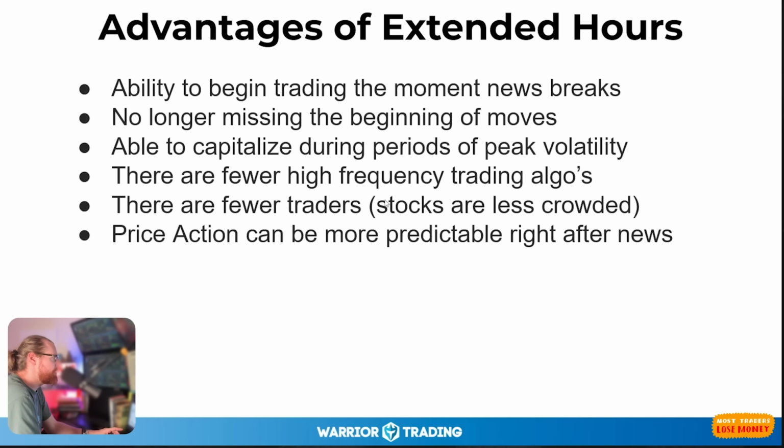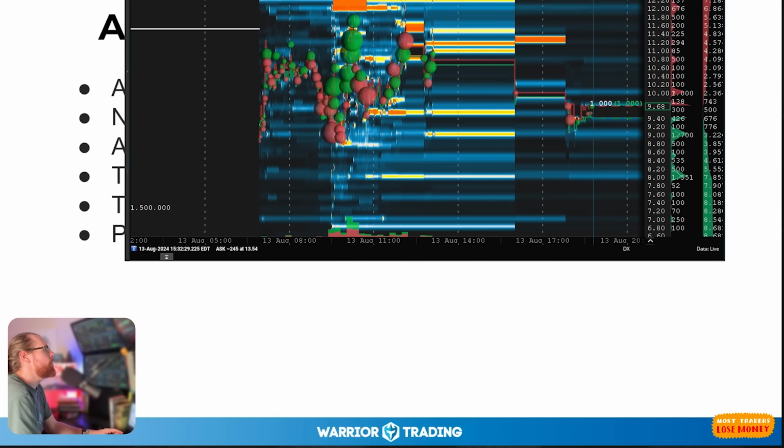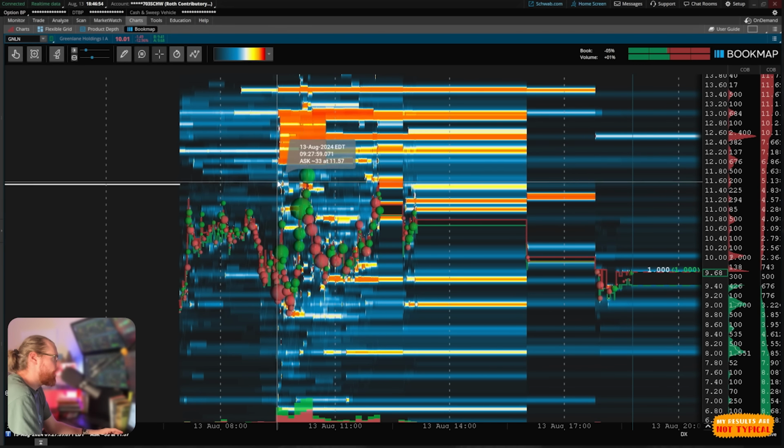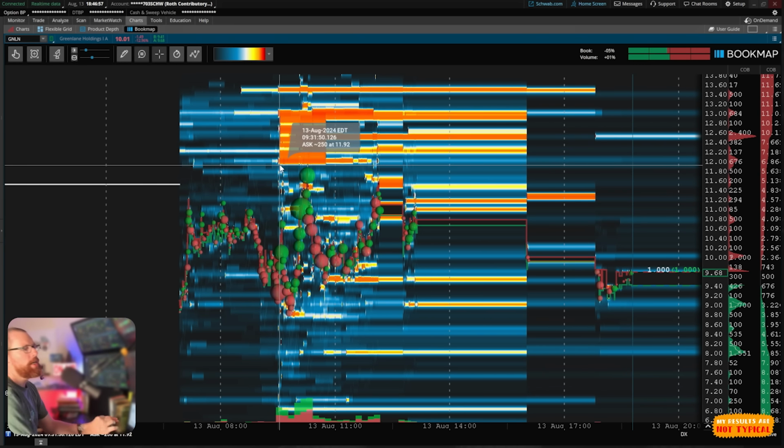So one of the advantages is that there are fewer high frequency trading algos, and I'll talk about why in a second. And there's also just fewer traders. So the stocks are less crowded and the price action can be more predictable right after breaking news. So if we look back at this, essentially what happens at 9:30 is all of a sudden all these orders come online.